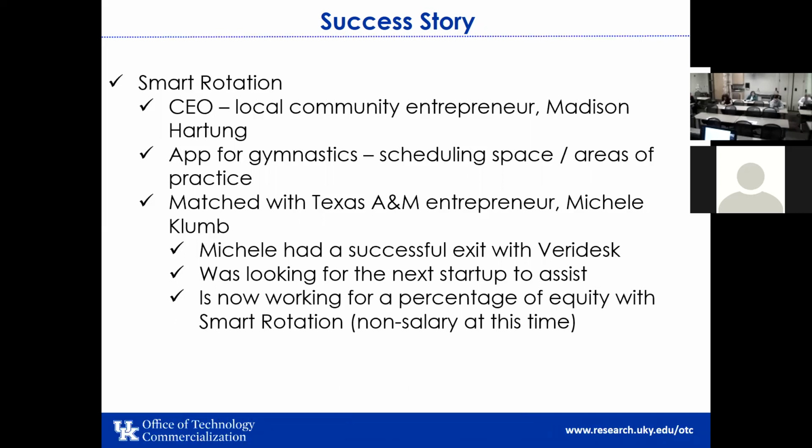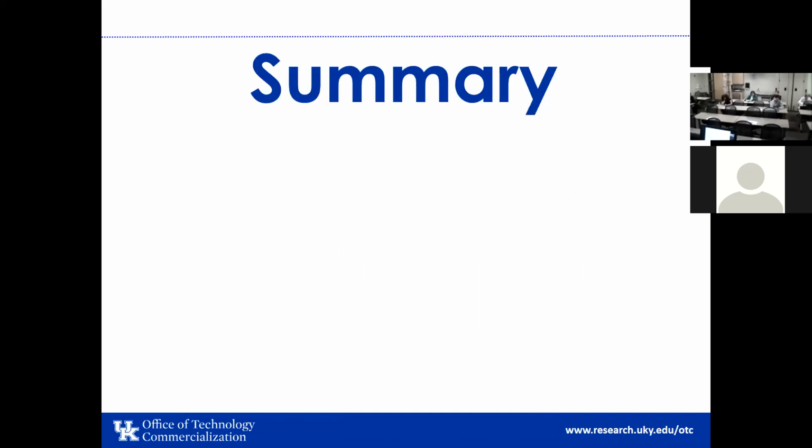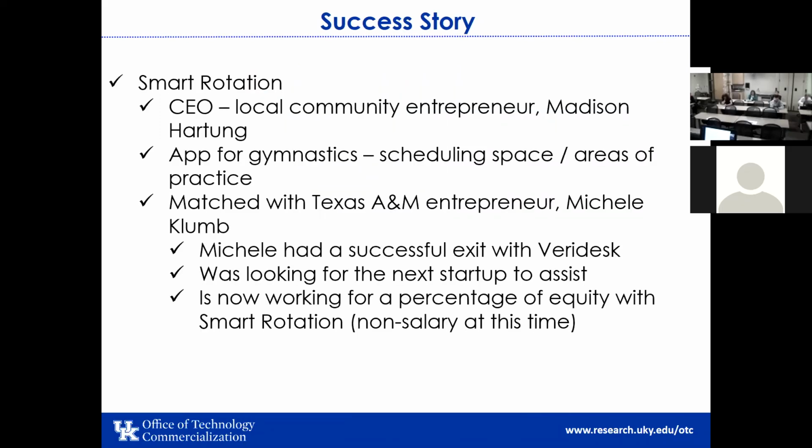Knowing that, Michelle had asked for equity in the company since Smart Rotation couldn't really offer a salary at the time, and it just so happened to work out between the two of them. So that's pretty critical, because sometimes with startups they don't always have the ability to offer funding, but they can offer equity.